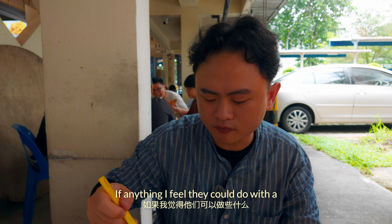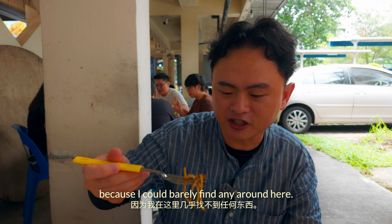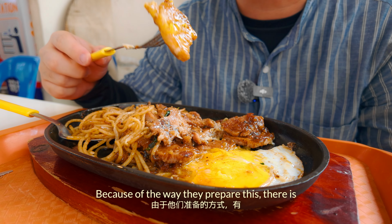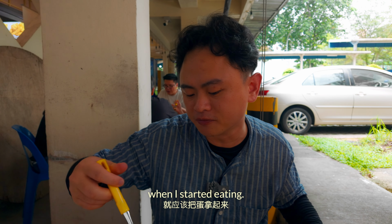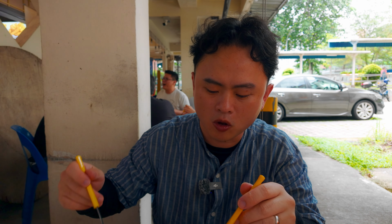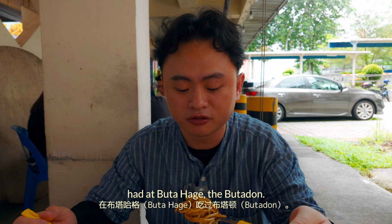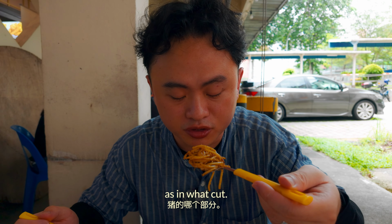If anything, I feel they could do with a little bit more bean sprouts, because I could barely find any around here. The egg is rather cooked by this point. I think this is a customer issue, because the way they presented it, there's no other way around it. I should have taken the egg off the hot plate when I started eating, so the egg yolk would still stay runny for this basil pork. What stands out for me is the tenderness of this pork. It reminds me a bit of the ones I had at Botak Hage, the Botak Don. Wonder what meat they use, as in what cut they use.